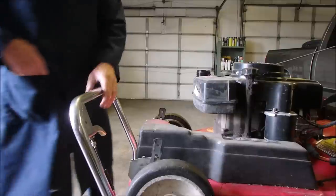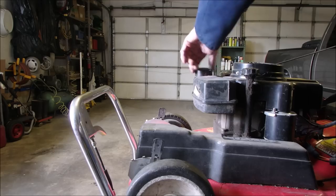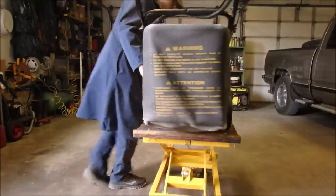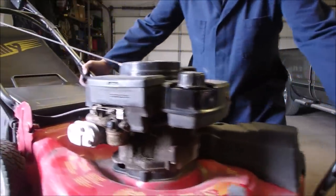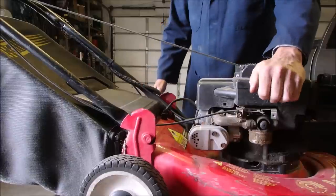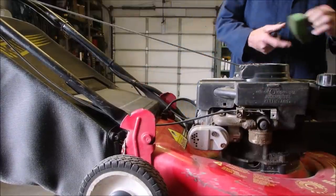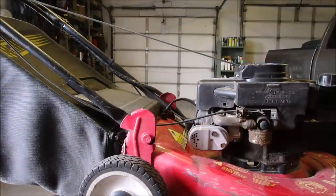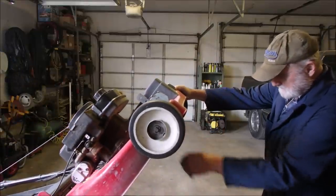Well, that's kind of interesting. I just checked the gas. The gas is going to burn. So I'm going to do a quick and dirty on the carburetor. I haven't even tried to start it, actually. So here's the air filter. It's okay. Oh, it just broke. I have these. Let's get you guys up where you can see. Looks okay.